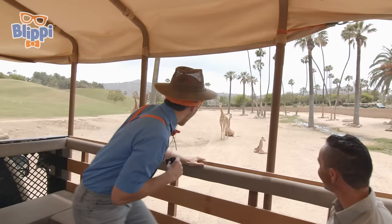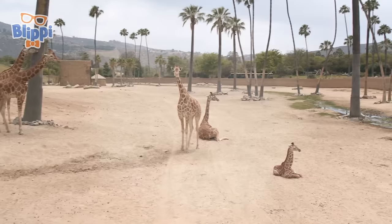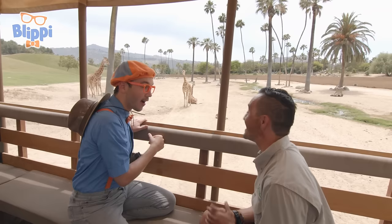Oh, they are giraffes! And they are so cute! Oh, it is so much fun being on a safari! Do you see that one giraffe? Look, it's really small! Marco, why is that one giraffe so much smaller than the others? You know, that giraffe, Blippi, is actually one of our newest babies. She's 16 days old. Whoa!